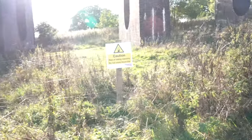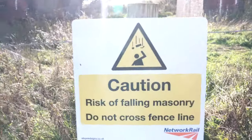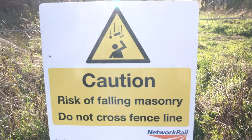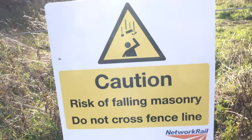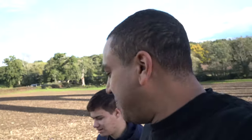And for you guys that are coming here, make sure you keep safe. Wear a hard hat. Risk of falling masonry. Do not cross fence line. Oh, well, oops, we've just been on the other side of that. That's not good. I'm sorry for that one. I should have read the sign before we started. Okay. Oh, at least we know for next time.